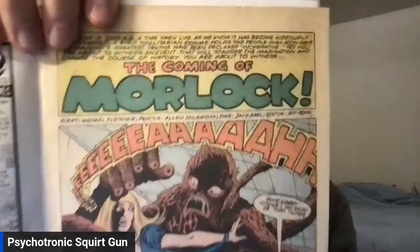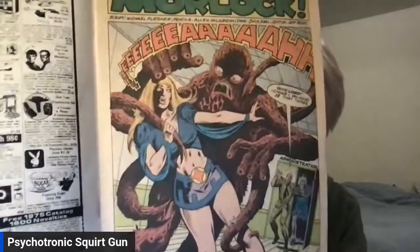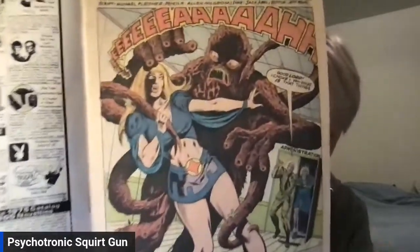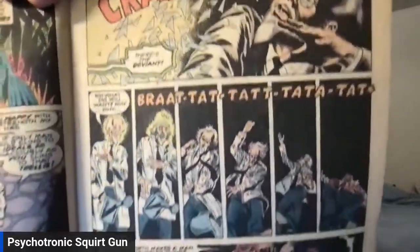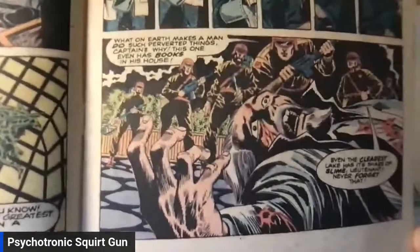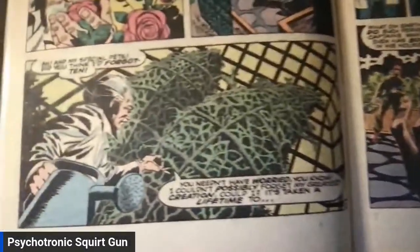Alan Milgram does the pencils. I think Al Milgram does okay sometimes. Other times he phones it in. But yeah, I think his style is pretty cool. It's not the worst stuff ever, you know? I guess sometimes his covers are a little lacking. Other times it's pretty good. So looking forward to reading this.